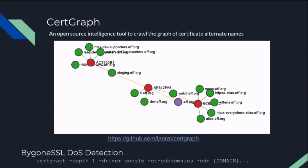It was built with the idea of domain name enumeration for red team targets, but it's very useful for trying to find vulnerable domain names for bygone SSL denial of service as well. This is an example of the graph generated with this tool on the EFF website.